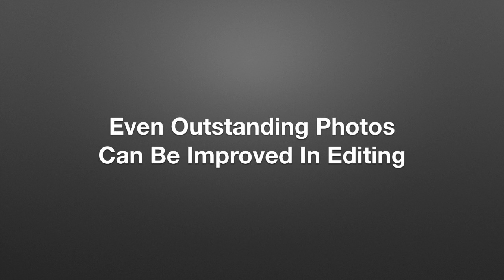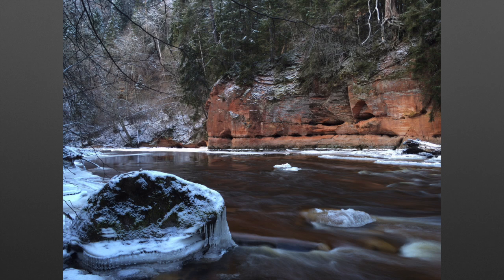And it also turns out that even outstanding photos can be improved in editing. So let me show you what I mean with an example. So right now you're looking at the original unedited photo, and you may have seen this photo before. I happen to like this photo a lot. It has some really beautiful view with nice colors and beautiful composition. But the question is, can we make this photo even better?